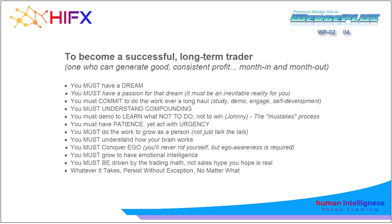You must commit to do the work over the long haul. Study, demo trade, engage in our community and our help groups, self-development. You can't skip any of that stuff. And if you're looking for the quick path, the holy grail to overnight financial success, you're probably looking in the wrong place. The cool thing about becoming a trader is it is a skill set that once you have it can't be taken away. And as you'll see as we move through our pipeline of knowledge, what you learn and can hold and master is readily duplicated into other markets if you so desire: crypto, precious metals, commodities, stocks, etc. So having the skill set and really understanding what's happening with the market is applicable anywhere.